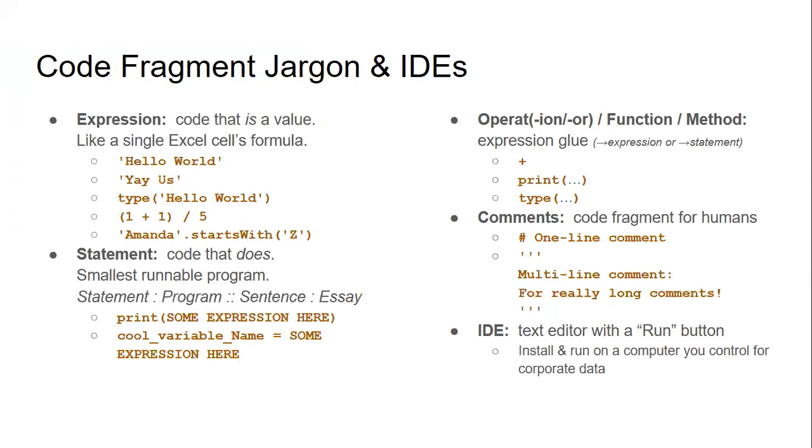It has an answer. This is what type of expression the other expression inside these parentheses is. Another expression is 1 + 1 / 5, which is itself made up of lots of smaller expressions, which again you're used to from Excel if you've ever done formulas. You can take what's in a cell and add it to what's in another cell, and the whole thing turns out a third cell.